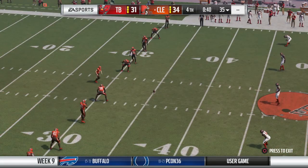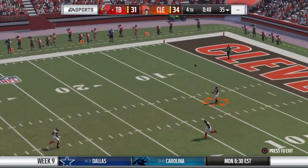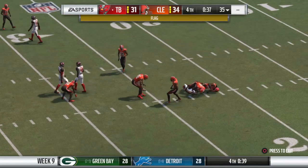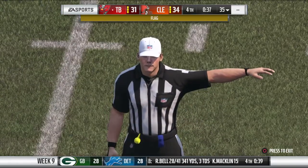Coons on now to kick this one away following the score. This one taken just inside the 10. They'll bring it back to just about the 25. Call it the 24-yard line. Return team.